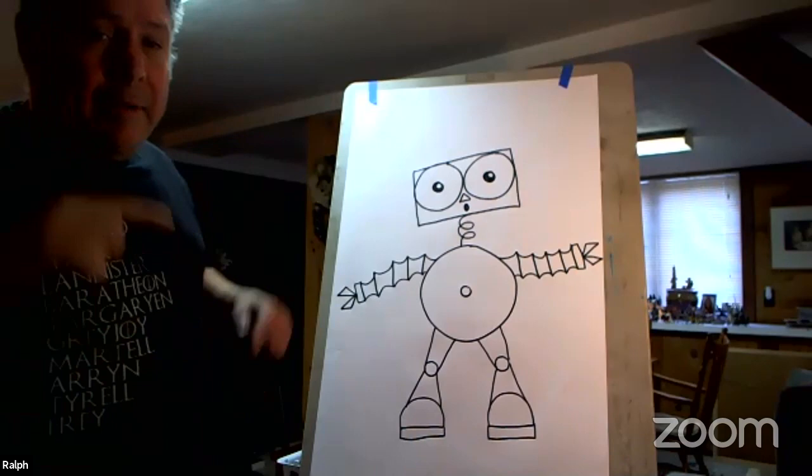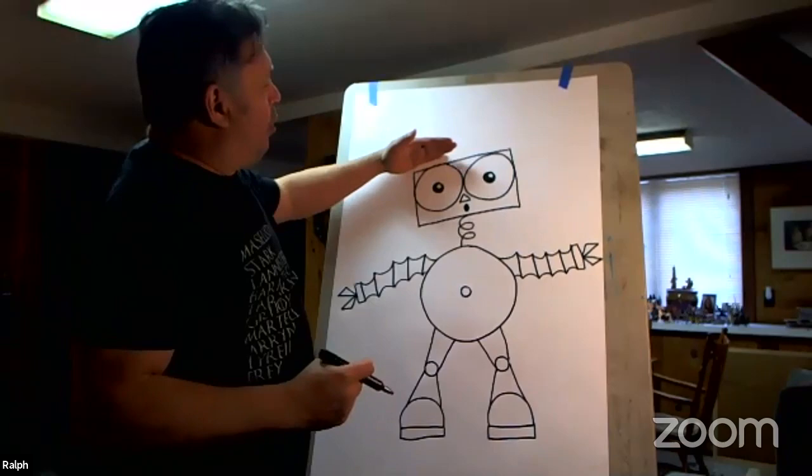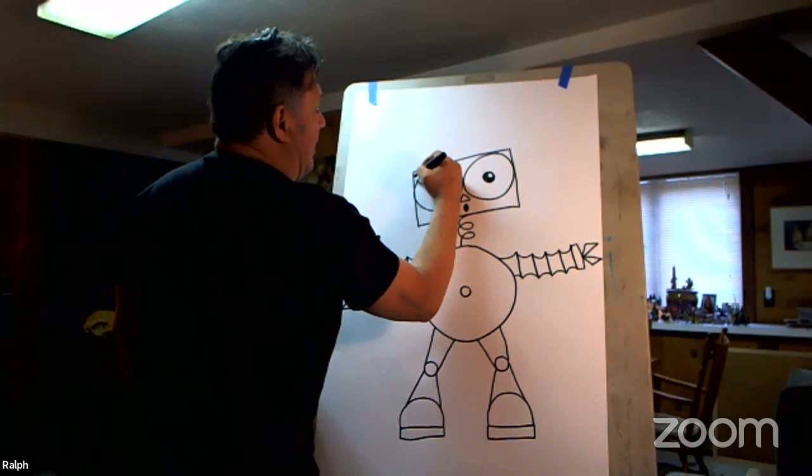Okay, so eyebrows show expression. Now, if I wanted an angry robot, I'd have eyebrows going down like this. If it was bored, it'd be eyebrows just going across like this. I want to have my eyebrows kind of jumping off the top of the head. You're like, woo.